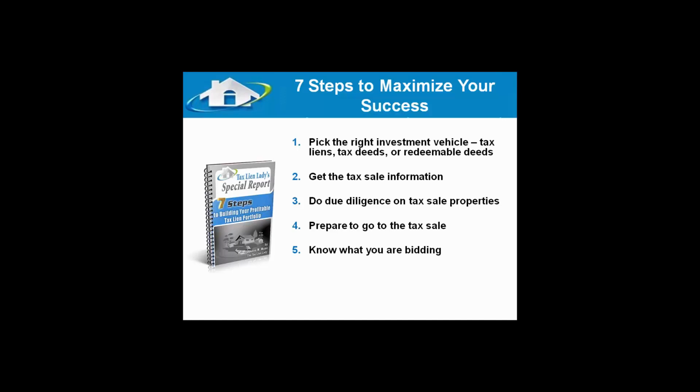Now, after you go to the tax sale and you buy a redeemable deed or a tax lien, you want to protect your investment. There are things that you can do to protect your investment and maximize your return. And then the last step that you have to follow in order to profit from tax liens or tax deeds is to actually cash in on your investment. You see, up until now, I've been telling you how to spend your money, but what you really want to do is get that profit, and that's what you do in that 7th step.